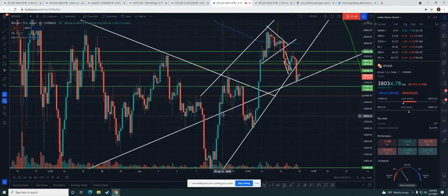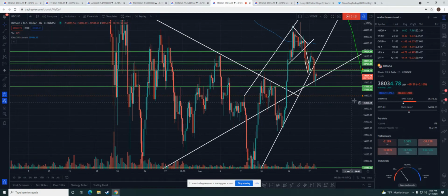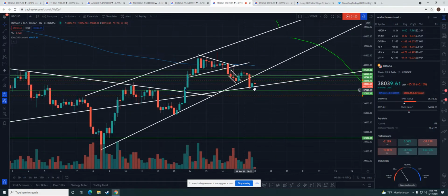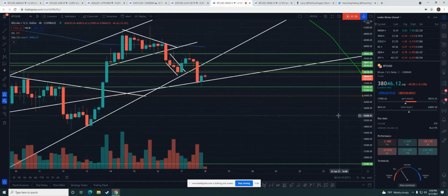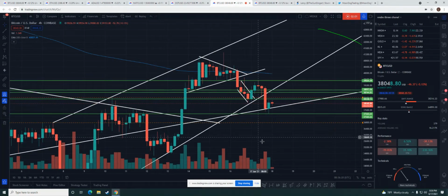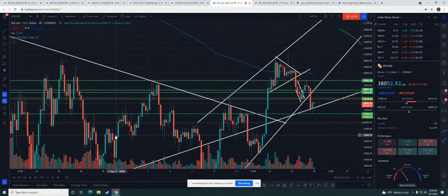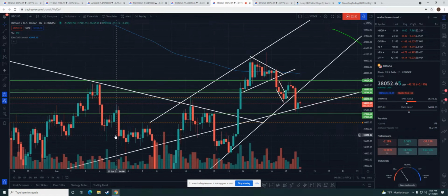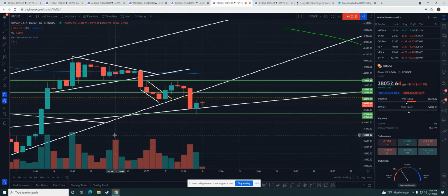I did just extend this line right here on the triangle. Which we also got a little support there, it looks like. But we had a nice little bounce here off of 37,360. So as you can tell, you can see all the support. I mean, it's pretty easy, right? So anyways, now where we're at.